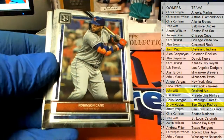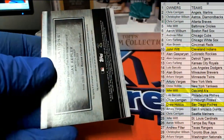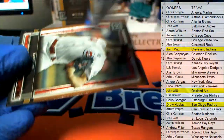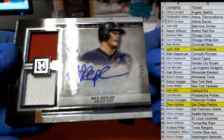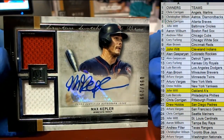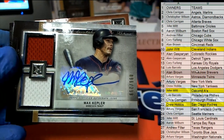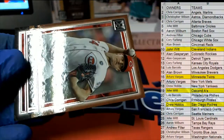McGuire. There's Cano, Merrifield, Max Kepler. Nice one, 96/299. Right there for the Twins. There you go, Arturo. All right, AB, that's coming to you, Kepler.